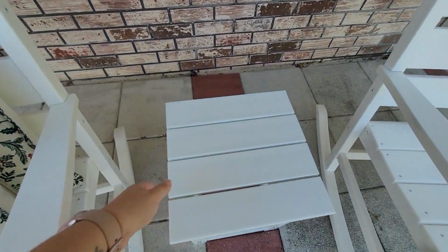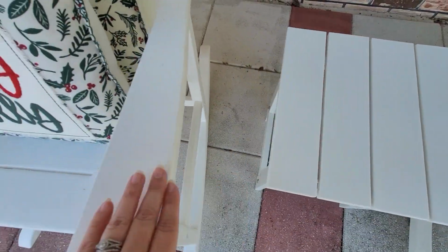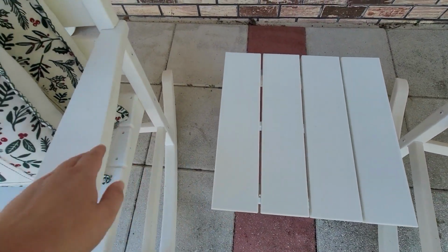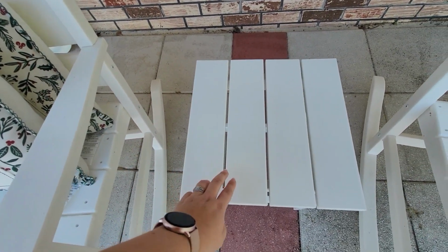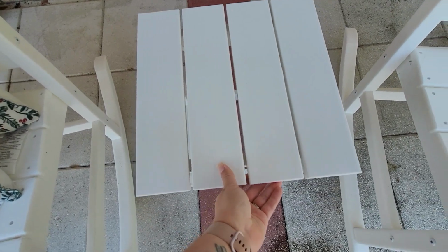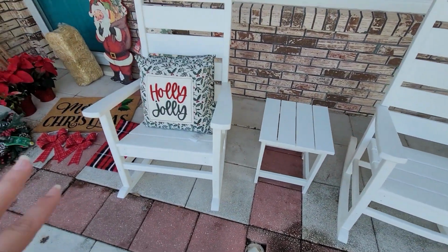And then I found this table here that is the same material. The only difference is this is smooth, where this has like a texture in it. So this was easier to clean than these are. But I found this table off of Amazon. I will make sure that it is linked in my Amazon storefront for you guys. But we're going to kind of figure this out.